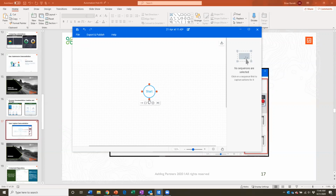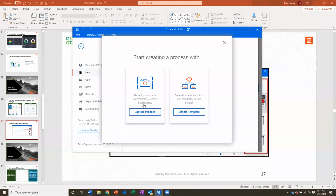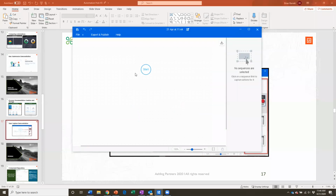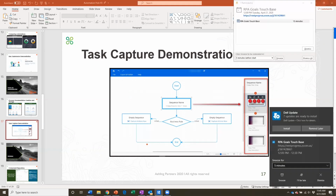Once I've done this, oh, I clicked on the wrong one. Here, let me show this again. I'm sorry. So once I've gone in here, I'm able to click this capture actions now. I don't know why I'm having issues. Sorry, everyone. Well, I'll just skip, but what it does is it captures those actions and it's able to create a workflow of each one of the steps.